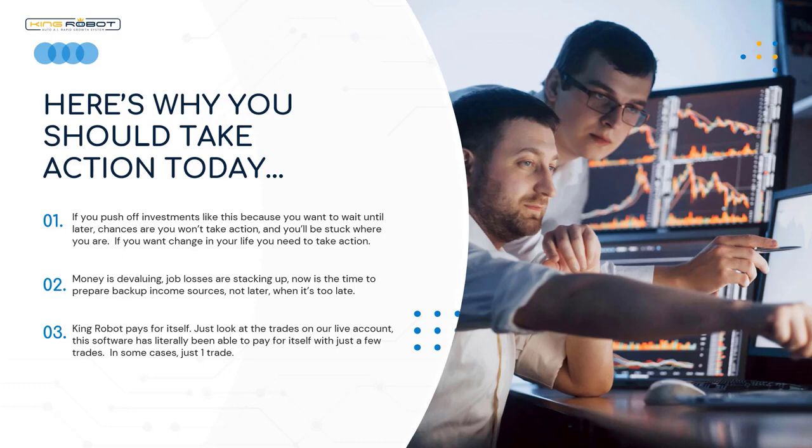The second reason: money is devaluing. Job losses are stacking up, and now is the time to prepare your backup income sources. Not later when it's too late, but now, because the bottom line is the world is always evolving. If you look at the money supply throughout history and look at all the countries, money is always going down in value, and you have to be able to keep up and grow faster than that devaluation. And you always have to worry about losing a job, losing income. You need to always have backup sources, backup investments, and this is one way to help you do that. Consider this as an option so you do not get left behind.